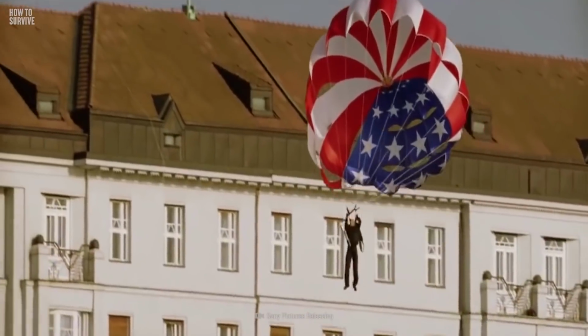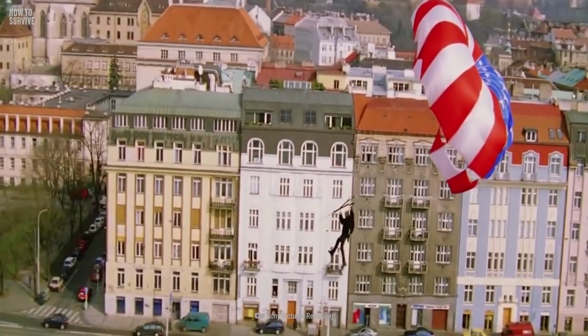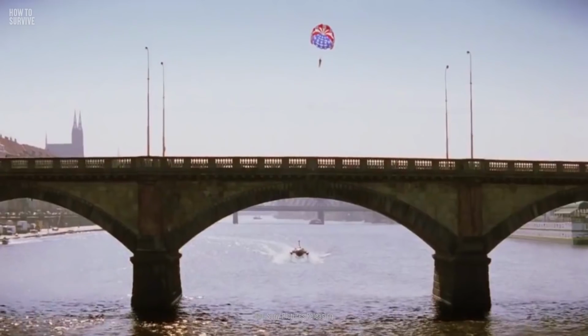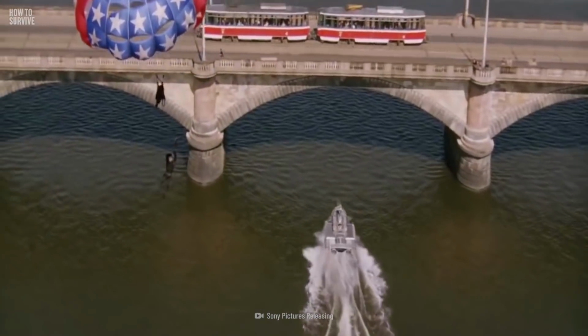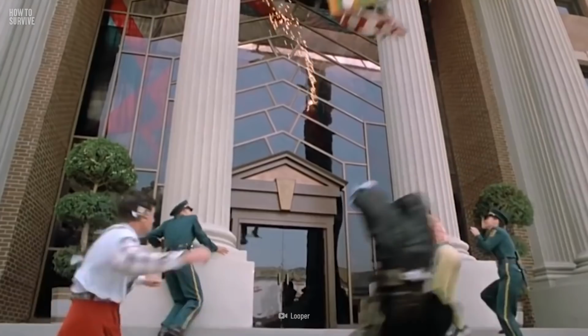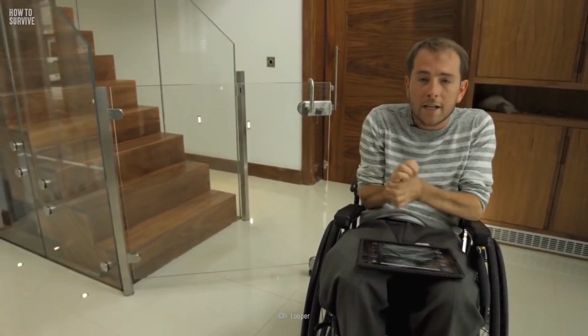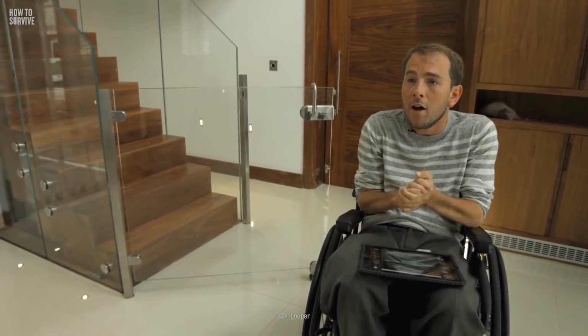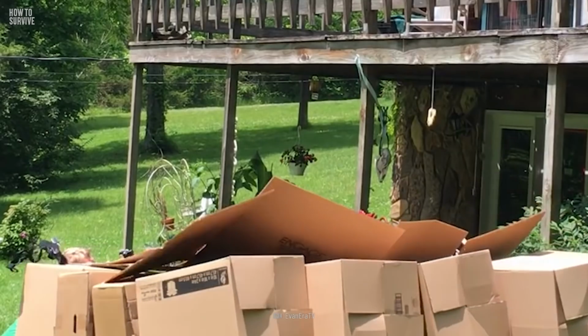On the set of the 2002 film XXX, stuntman Harry O'Connor was killed instantly while shooting an aerial stunt. The plan was for him to rappel down a parasailing line and land on a submarine, but instead, he hit a bridge while going down at high speed. This tragedy is just one in a long list of people who have died or been seriously injured while performing stunts. And if you're not careful, you could follow in their footsteps.